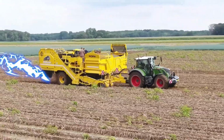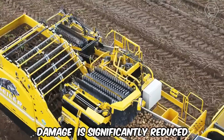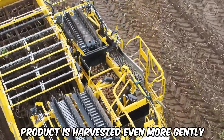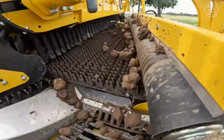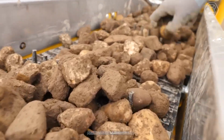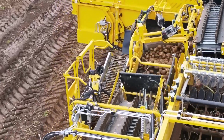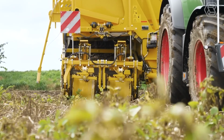By separating clod and stone in the early stages of harvesting, damage to the potatoes is significantly reduced, and the product is harvested even more gently. The machine impresses with its increased lifting speed and reduced manpower due to the significantly increased productivity of the mechanical separation, especially of lumps and stones.